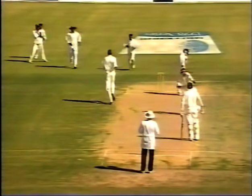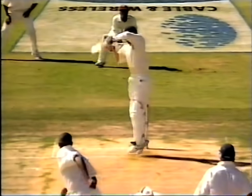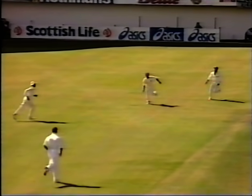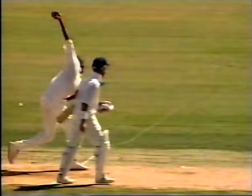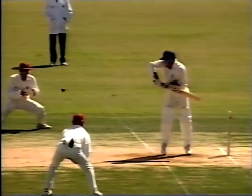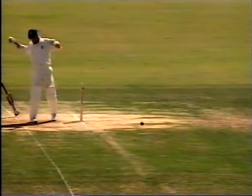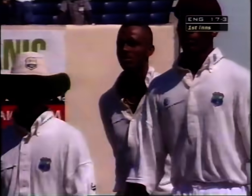That was in the first over bowled by Ambrose, and it slammed into the shoulder of Alex Stewart. That's the end of Michael Atherton, caught in the gully by Sherwin Campbell. Well, just how do you play it? It's times like this you think, thank goodness I've retired.